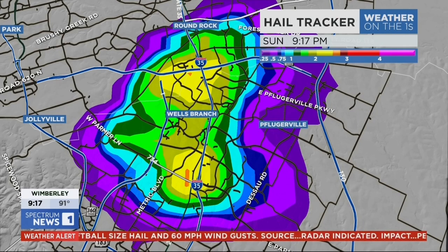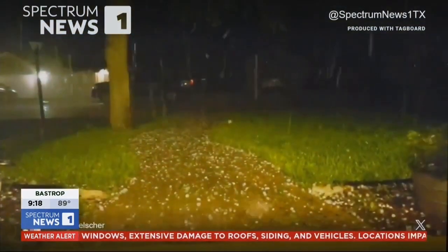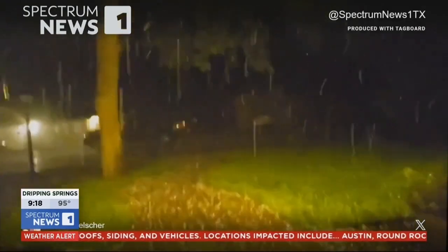Okay, so Williamson County, the warning has been extended. There's far too many warnings to go on right now. Let's go back to social media and see what we've got there. There's some more hail pictures. Now, again, I apologize. I don't know exactly where these are from, but that's going to be about 1-inch hail there, or maybe even 2-inch hail.